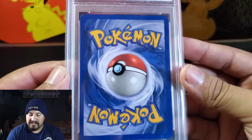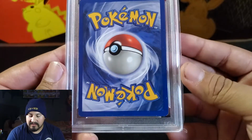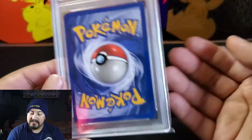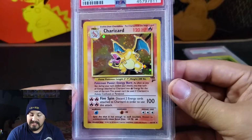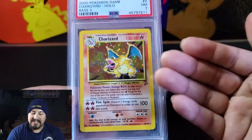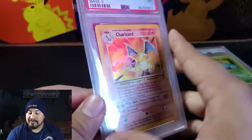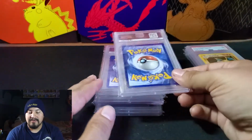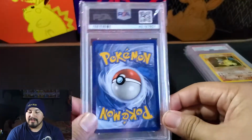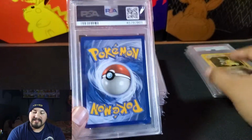What's detrimental is the centering and a lot of the edging and corners. So if there's a lot of whitening, like this one has some whitening, but it's still in good condition. There's no creases, there's no indents on all the edges. It's really clean. Centering maybe a little off. It got a 7. So scratching on your foil cards isn't really that detrimental to a grade.